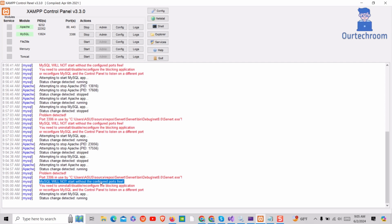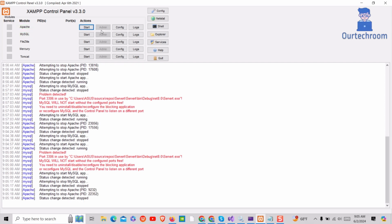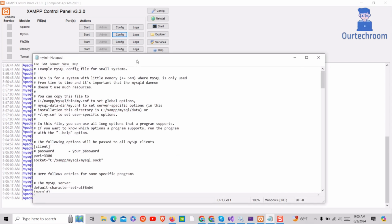Actually, this issue occurs because in your local system port 3306 is used by another program. So for the MySQL server we have to assign another port. So first of all, stop both MySQL and Apache server. Next click on Config, then my.ini file next to MySQL server.